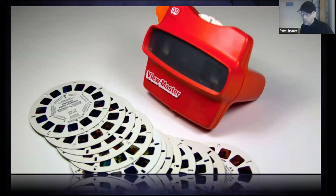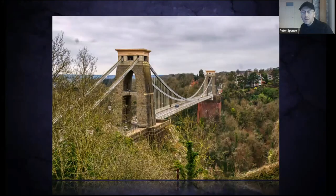And then a bit of a dip out of the stereoscopic world, because that was, as I say, as a kid. But then on a school trip, we went to a place called the Exploratory in Bristol in England, and they had a whole 3D exhibition. Now, I was unable to find the 3D picture, but there was this one of the Clifton Suspension Bridge, which I had in an anaglyph version which I picked up at this museum.